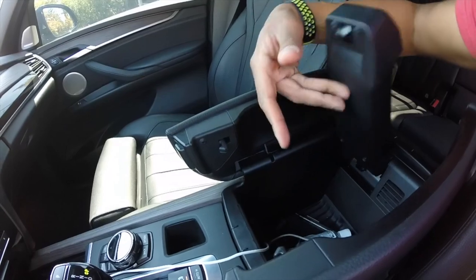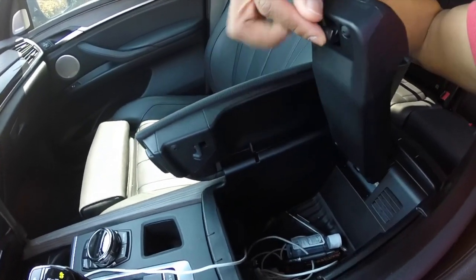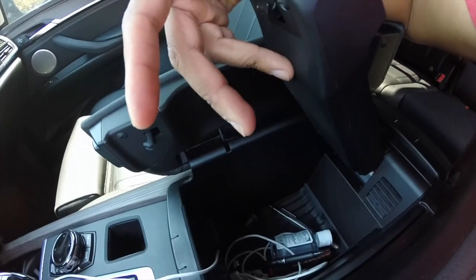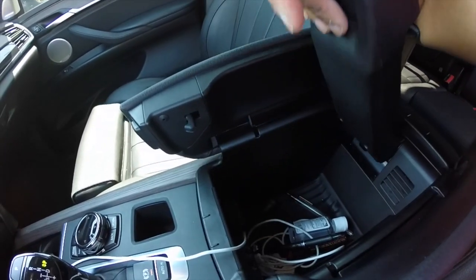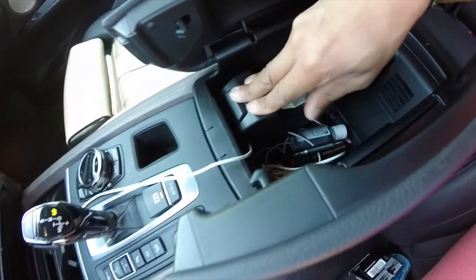If you don't have this, you'll just basically have this console, but to move this out of the way, it just clicks up, doesn't really come out. There's the USB and auxiliary outlet in here, and there's also a power port in there as well.